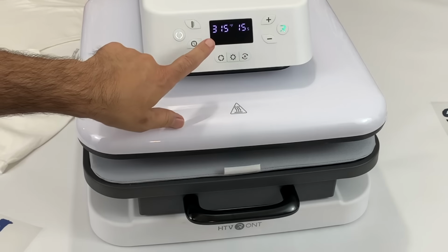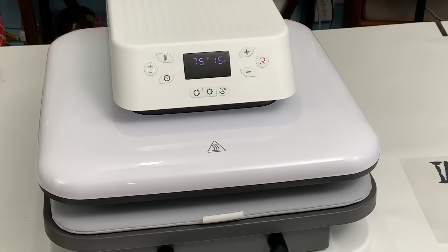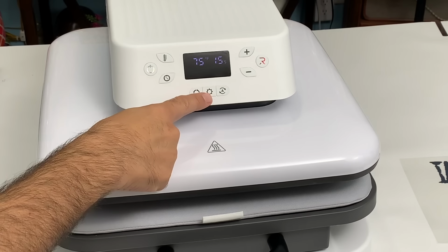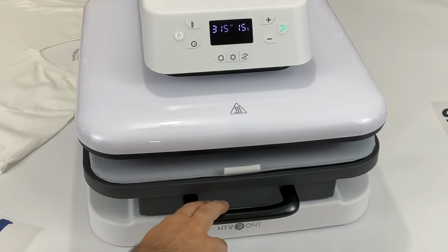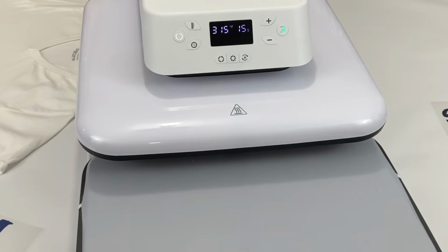You can also program the machine so that it's always set to where you need it. Just press the center button below the display for custom settings. Now that we're at the right temperature, we're going to pull out the tray and give it a go.